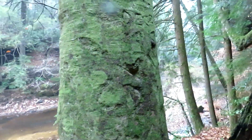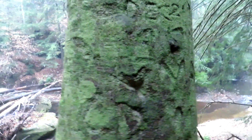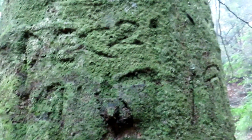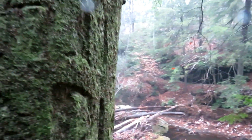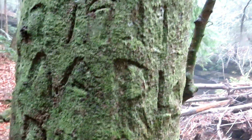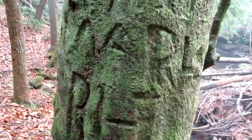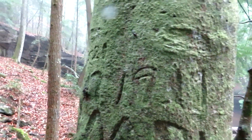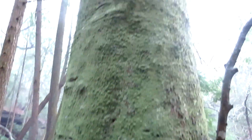Mentioned earlier, it can be hard to find dates on old trees anymore at times. This one, December 21st. There's a 1917 date over here. This almost looks like 1910. Yeah, this top date is clearly 1917. Initials and things. This tree's been around a long time.